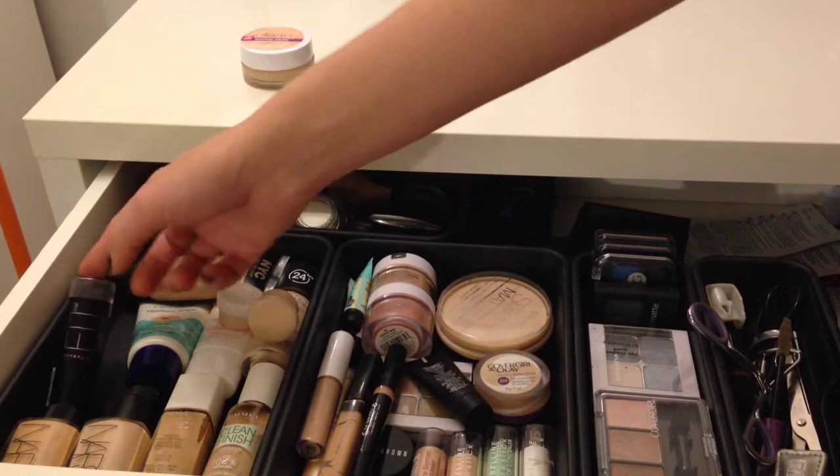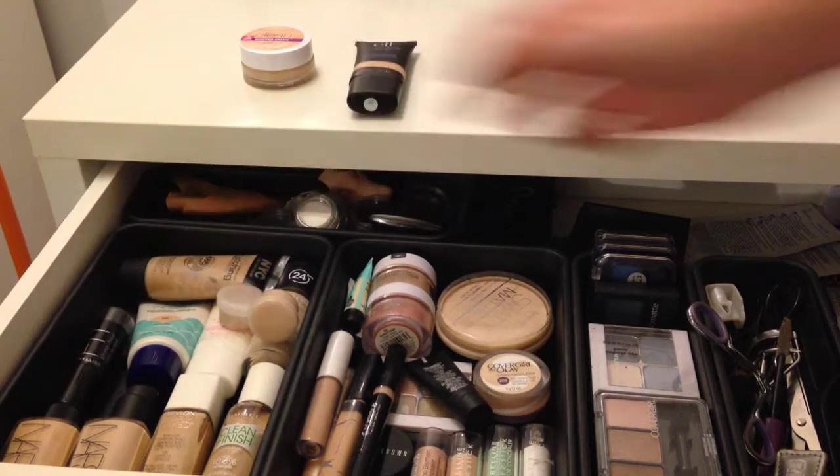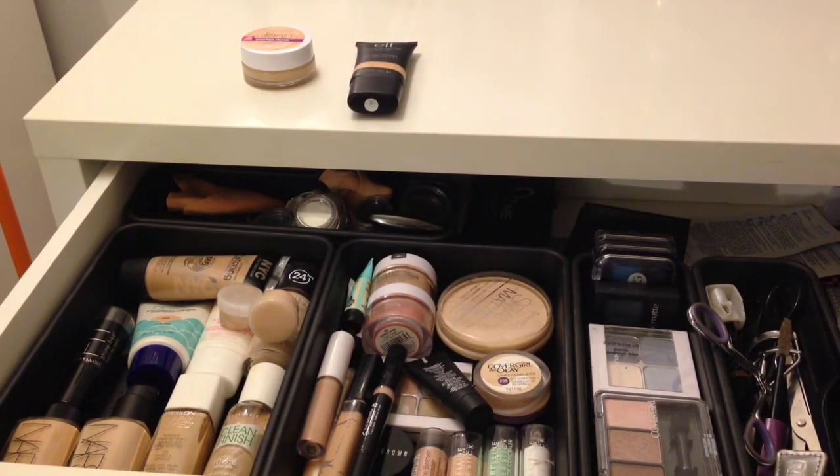I've got the Maybelline Fit Me foundation stick, and this is really awesome. It's great for travel because you can kind of just put it right on your face and rub it in with your fingers. You don't really need a brush or anything, and it's not messy at all.